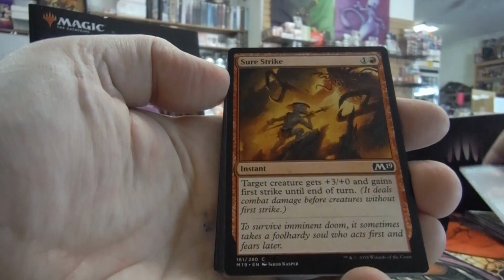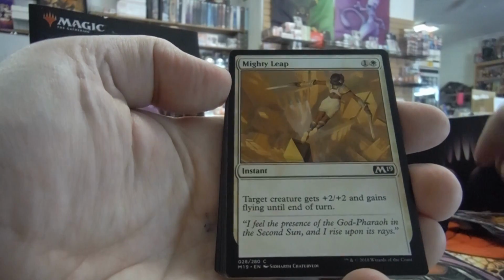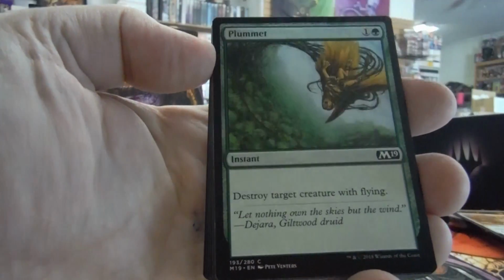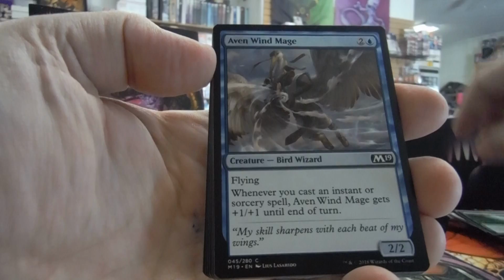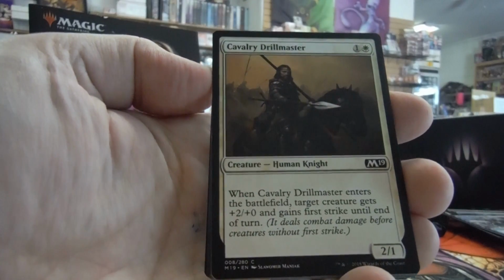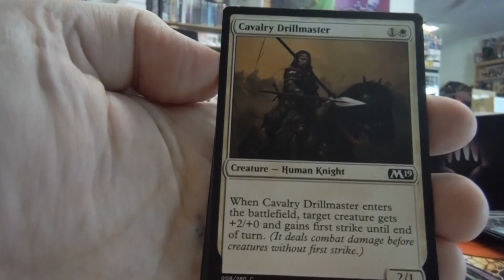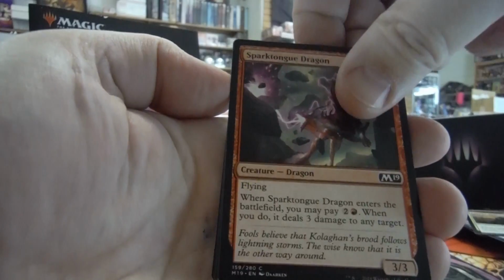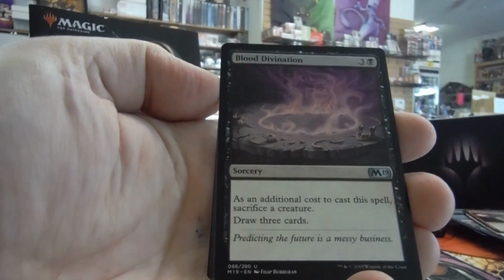Dwindle, we just saw that one. Sure Strike, Mighty Leap. Can we get more reprints, please? Bog Stomper, Plummet. Another reprint. Aven Wind Mage. Cavalry Drill Master. Solid artwork. Spark Tongue. Lotus Sworn just told us about that.